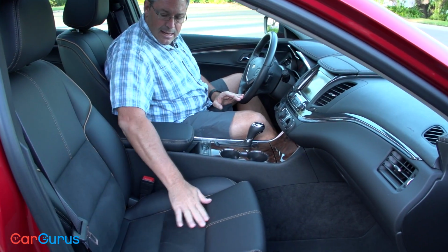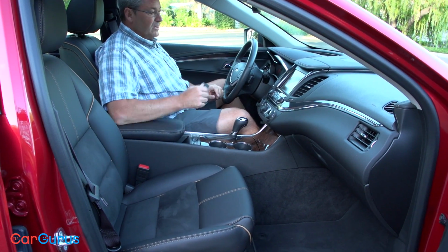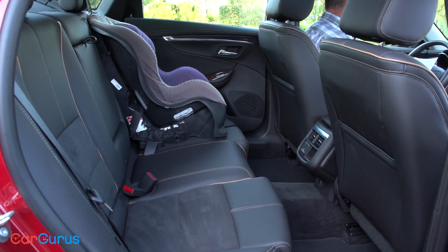The front seats of the 2LT are exceptionally comfortable. My test car's got these optional microfiber suede inserts with leatherette. The back seat is absolutely massive.